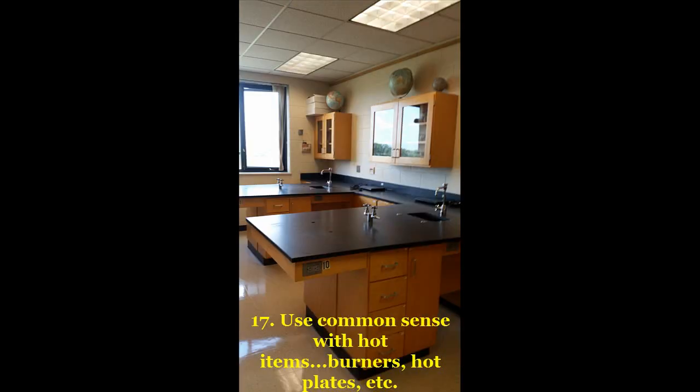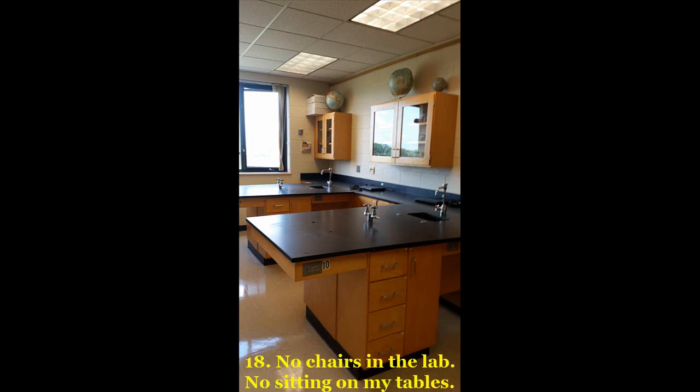Number 17, use extreme caution when using matches, a burner, or a hot plate. We'll be mainly using hot plates in my class. Only light burners when instructed. Do not put anything into a flame unless you're directed to do so. Do not leave a lit burner unattended. Number 18, please do not sit on the lab benches. Do not bring chairs back with you. You can stand for the duration of a lab. Gets too cluttered back there, things in the way, gets dangerous, no chairs, no sitting on the tables.